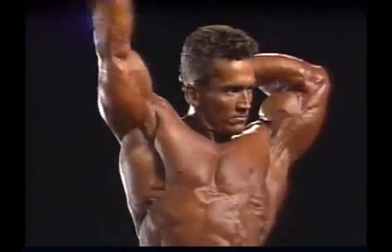Now that you've done your basic exercises and understand the split system and the different exercises to develop your body parts, you're now ready for power exercises. Because it's the power exercises that build the ultimate of mass and power into your body.